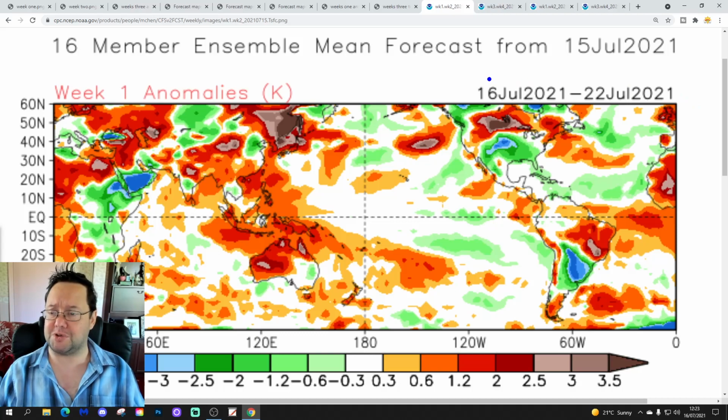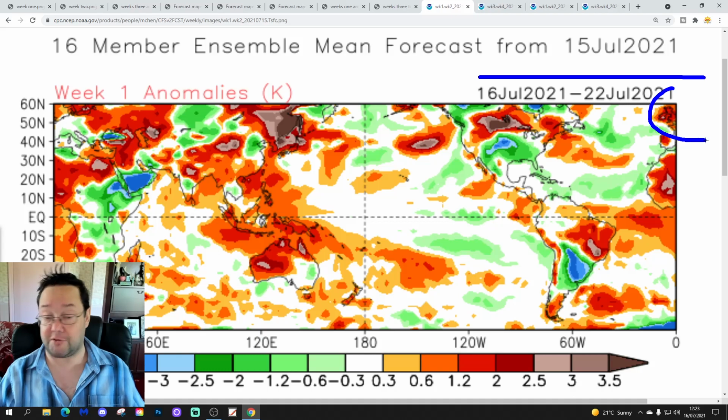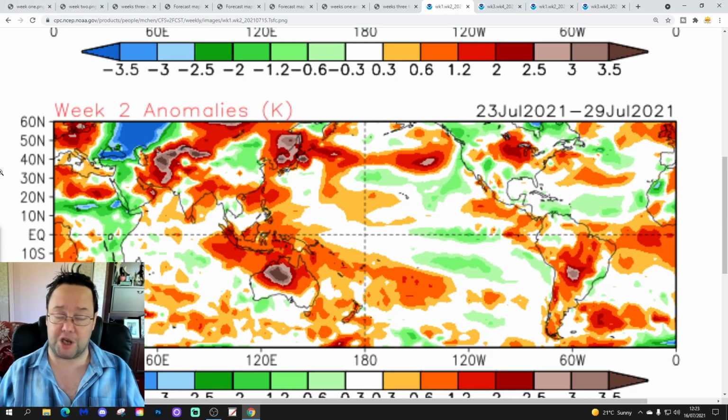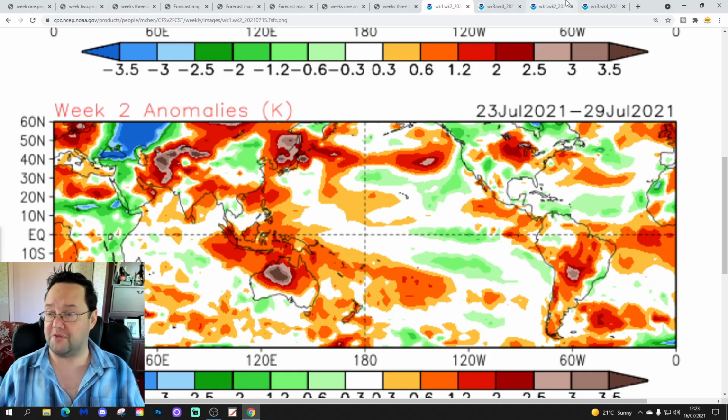Right, temperature anomalies with CFS for week 1, 16th to 22nd of July, are going to be hotter than average. It's going to be a hot week coming up. Very warm week ahead. Week 2 is also hotter than average. This is the 23rd to 29th of July. That one is also very, very substantially warmer than average.